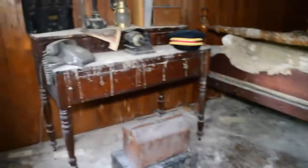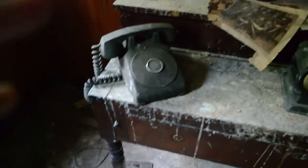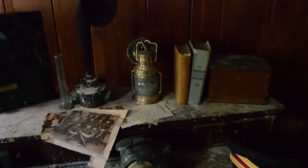Weird. It's like a whole other side of the house here. Look at this old phone. I don't know what that is. Not sure. Old hat. Definitely interesting. This bed is still made.